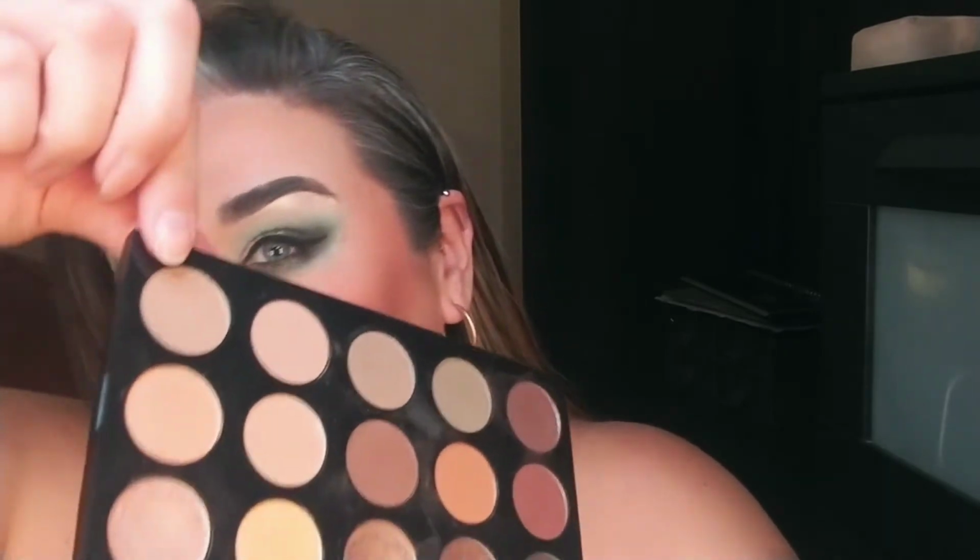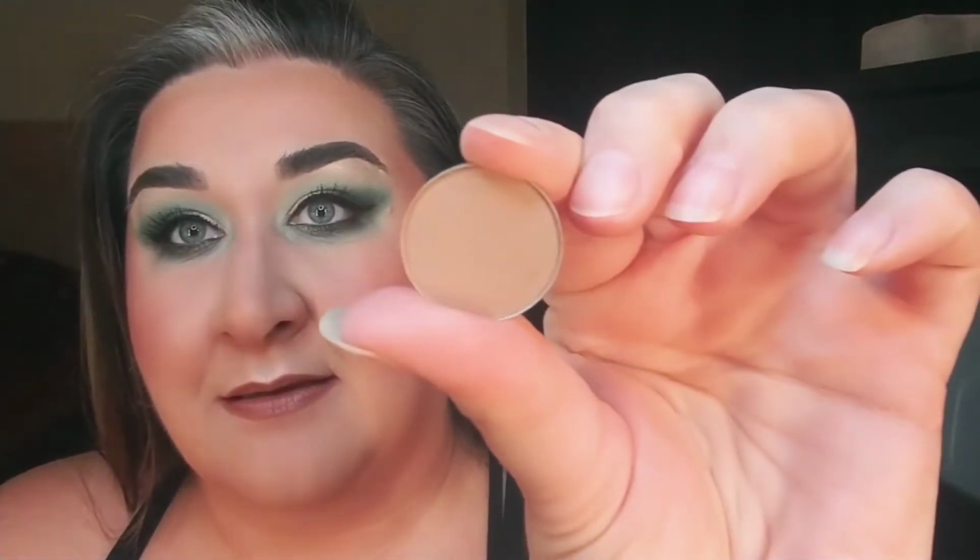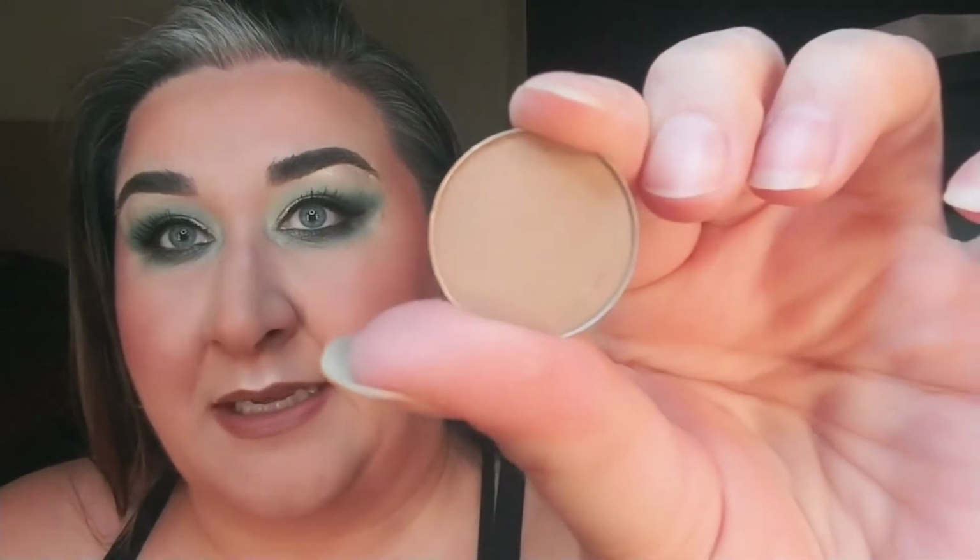So yeah. Okay, so we'll start with the browns because I feel like that'll be easier to swatch, and rather than going from colorful to neutral, it'll be easier to do browns first, I think. So we're going to start with this top row here. And this one is called Era. Very, very pretty.